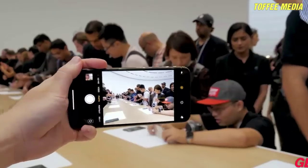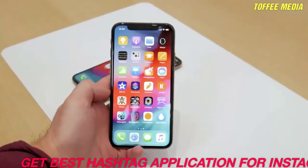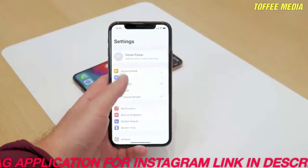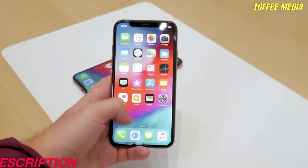They do have one model that I think is going to sell unbelievably well. We're going to talk about the specs of those. Also, they launched a new Apple Watch Series 4. We're going to look at that. I think that's a real interesting product. So let's just get into this, guys.